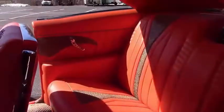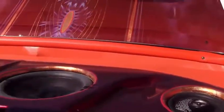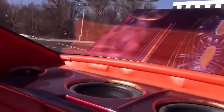The interior is covered in vibrant orange leather with alligator leather accents on the chairs and shifter. The vehicle has two Eclipse subs and two Focal speakers in the rear, as well as a Kenwood GPS unit and full air ride system.